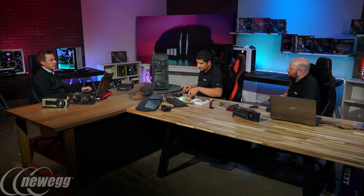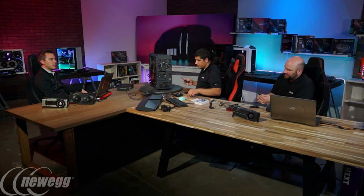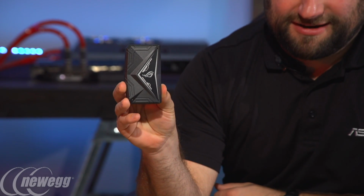Also, these new motherboards, we talked about this a little bit earlier, the spacing is different between the lanes on the PCIe slots. So there's an extra slot in there, which makes doing SLI much easier. But actually, did you bring the bridge? Oh yeah, I do have the new bridge. So this is the new ROG SLI bridge. Make sure I got it right side up this time because last time it was upside down.